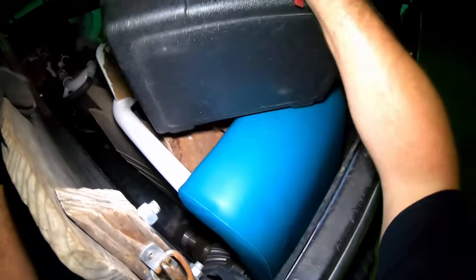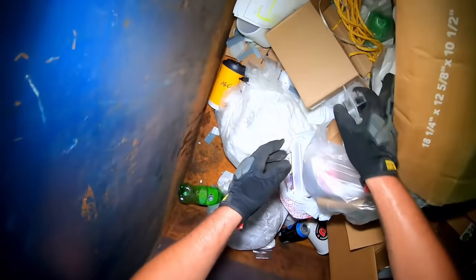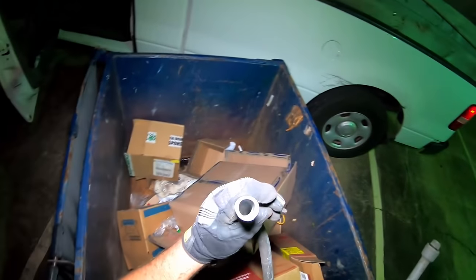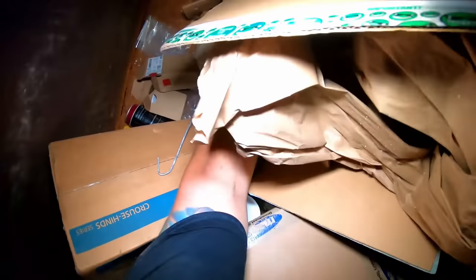Plug it in, see if it works. See if anything happens. Let's stick it back here. You never know. There's a plug. A little bit more stuff right there. That's some good wire. That's strippable. Definitely strippable. See, this doesn't have the metal gut, so it's no good. A little something. Okay.